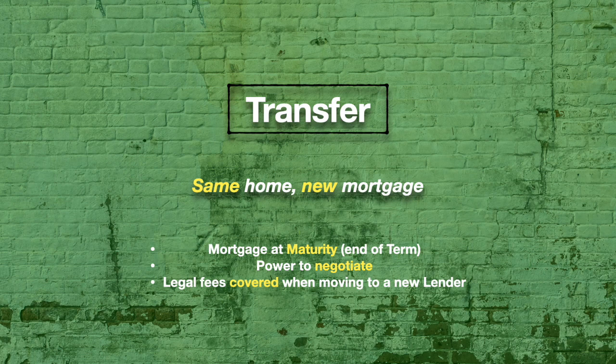A couple of the cool features of the transfer program are that because your mortgage is coming to maturity, there is no cost to break it. Technically, you're not even breaking it. Now, there is a legal cost involved in order to rewrite the documents, but generally the new lender is eager to have you as a new borrower, and they'll pay the legal fees. In cases where they don't, oftentimes even your broker will pay them. So it doesn't cost you anything, you just get a better interest rate.